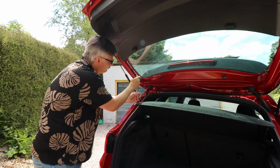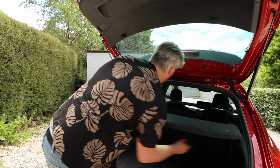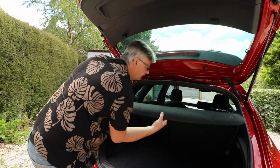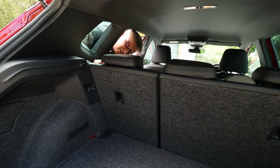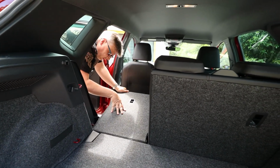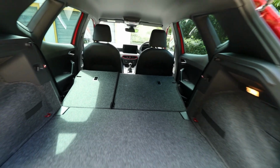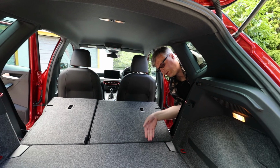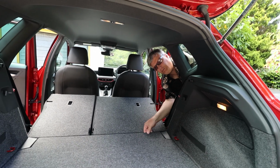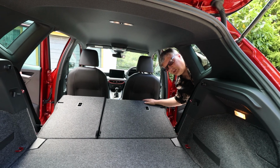Easy to remove the parcel shelf, just pop these off and then just give it a bop. Dropping the seats is nice and easy. Just pull this forward. Now, they don't lock in place. Once down, it seriously increases the size. You quite easily get a mountain bike in here, but there is a slight gap here, so be aware of that. It doesn't lay entirely flat, but it's pretty close.